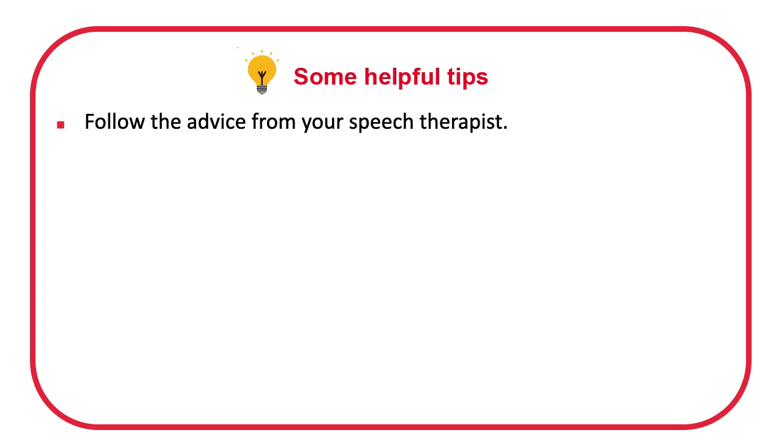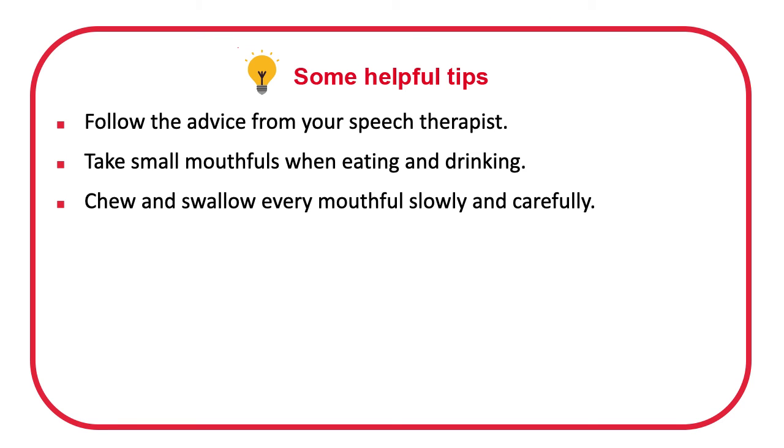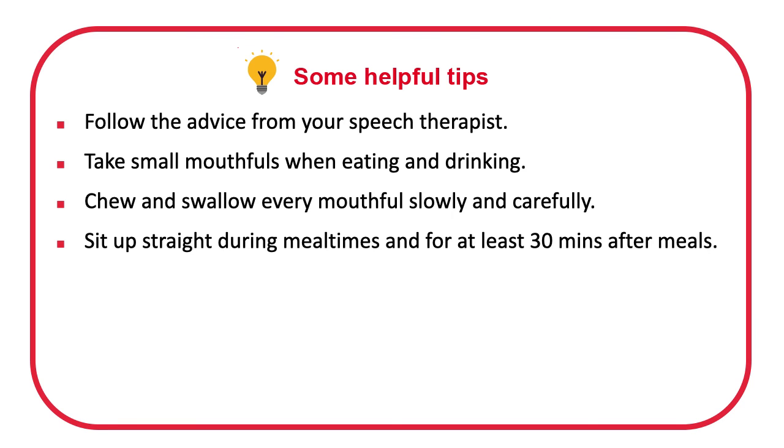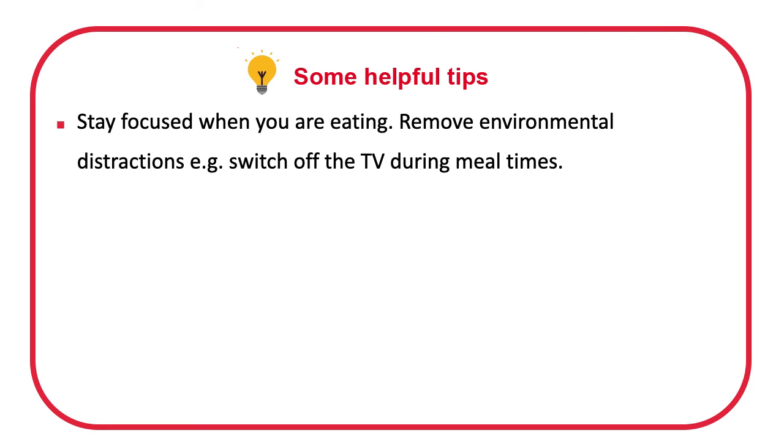Follow the advice from your speech therapist. Take small mouthfuls when eating and drinking. Chew and swallow every mouthful slowly and carefully. Sit up straight during meal times and for at least 30 minutes after meals. Clear all food in your mouth before taking another bite. Stay focused when you are eating. Remove environmental distractions, for example, switching off the TV during meal times.